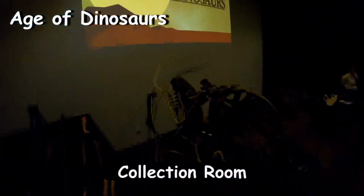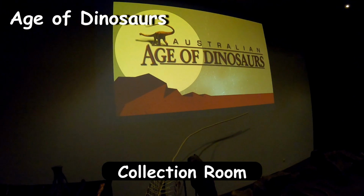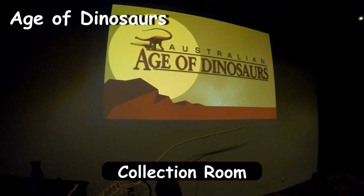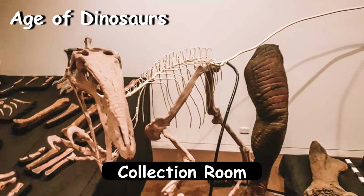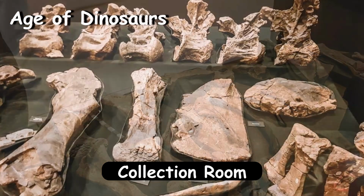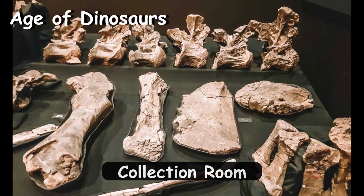This is the collection room, which will take about another 30 minutes in a dark movie theatre. It holds the only known specimens of Australia's largest and most complete carnivorous dinosaur, nicknamed Banjo, as well as others like Matilda and Wade. The guide and the documentary film in this section tell the story of Banjo and Matilda. You watch as the fossils are put together and the dinosaurs are brought back to life.